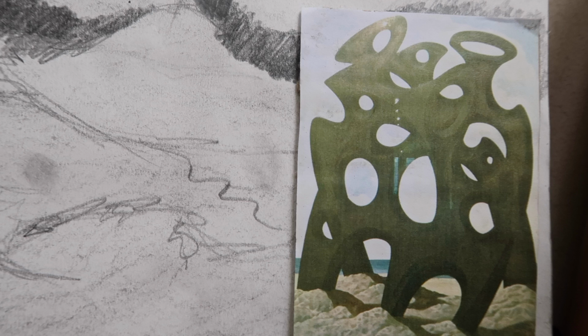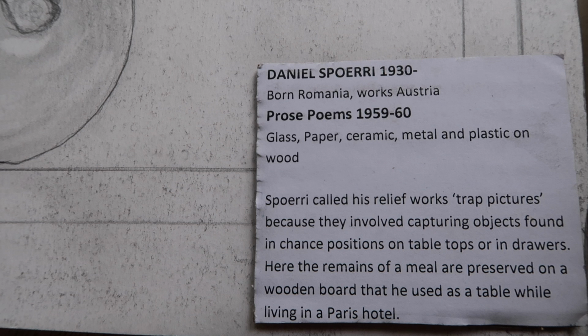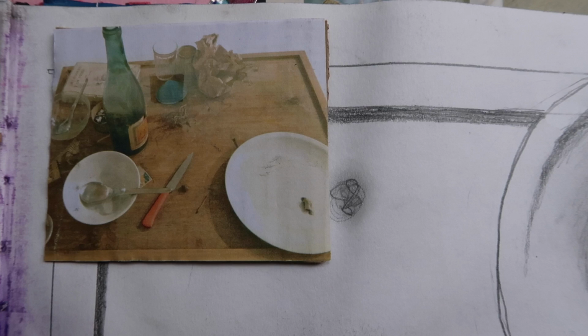Then I did a little bit of further reading, and I copied some of the information that they had next to the artwork just to make it more interactive. This one was probably the best one, not just because it's like a plate of food, but because I got to use some paper that you can see in this photo. This is the real photo.